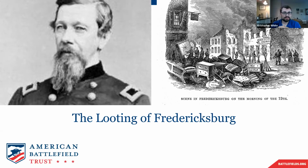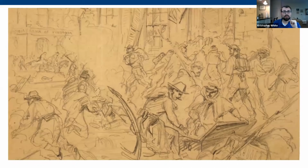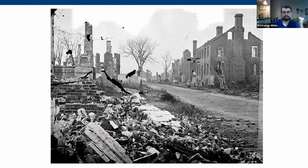Oliver Otis Howard will do the same thing. He'll protect the Gordon house, but he will lose a pie that was made for him and set on a windowsill, and some Pennsylvania soldiers stole that from him. But the city of Fredericksburg will be looted, and it will be just the wrath of the Union Army unleashed upon the city of Fredericksburg.